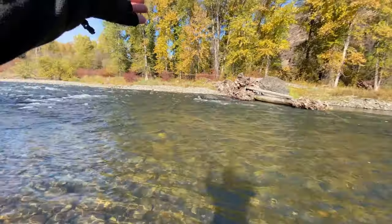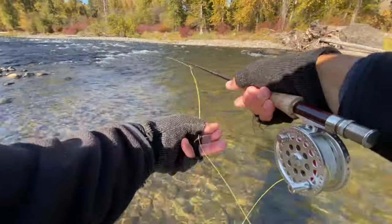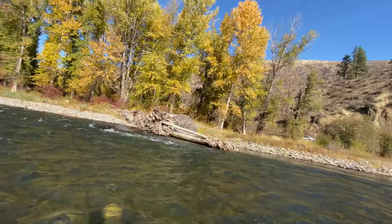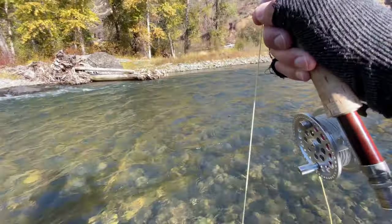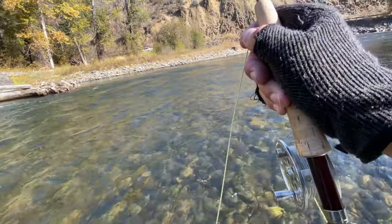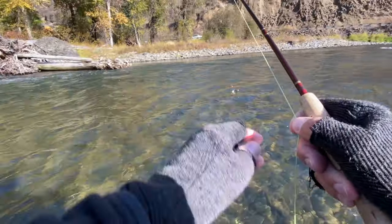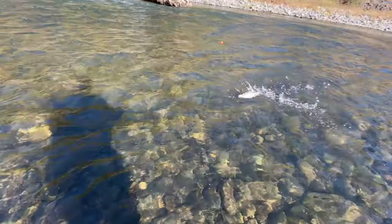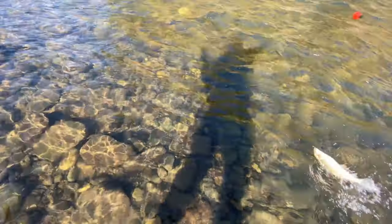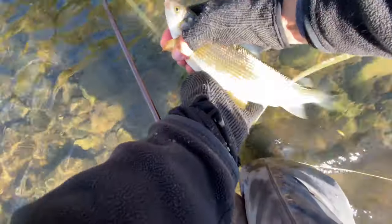Oh, that was a surefire takedown. There we go. Fish on. Oh. It's like a big whitefish. God, these things really are fattening up. Eating the big nymph. Look at that thing. Thing's huge. Look how big this is. All right, buddy. Thank you very much.